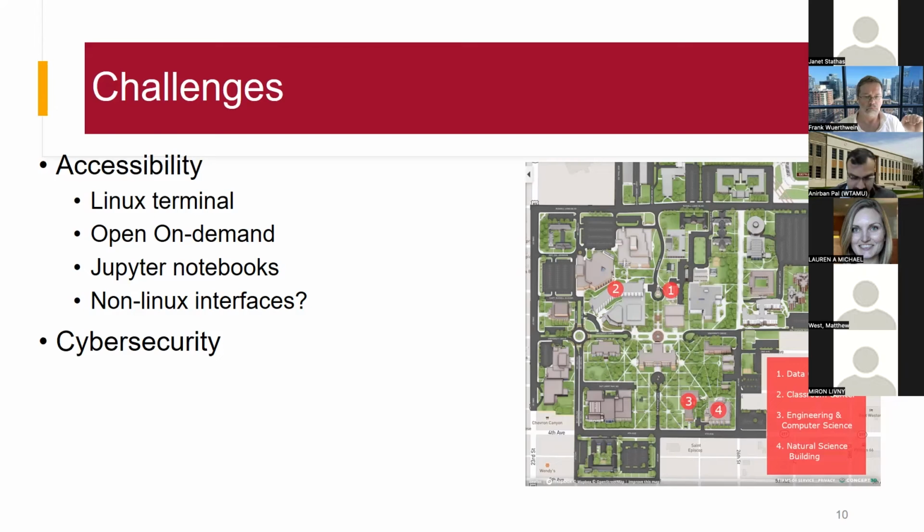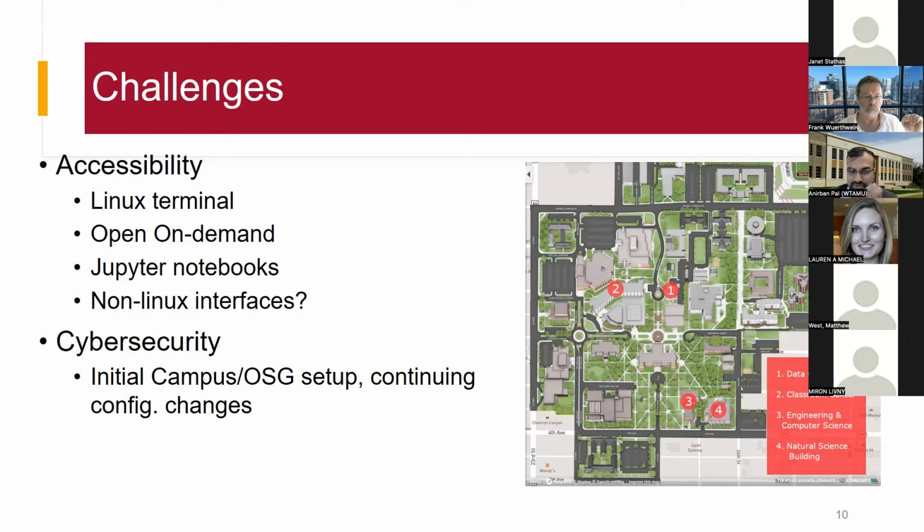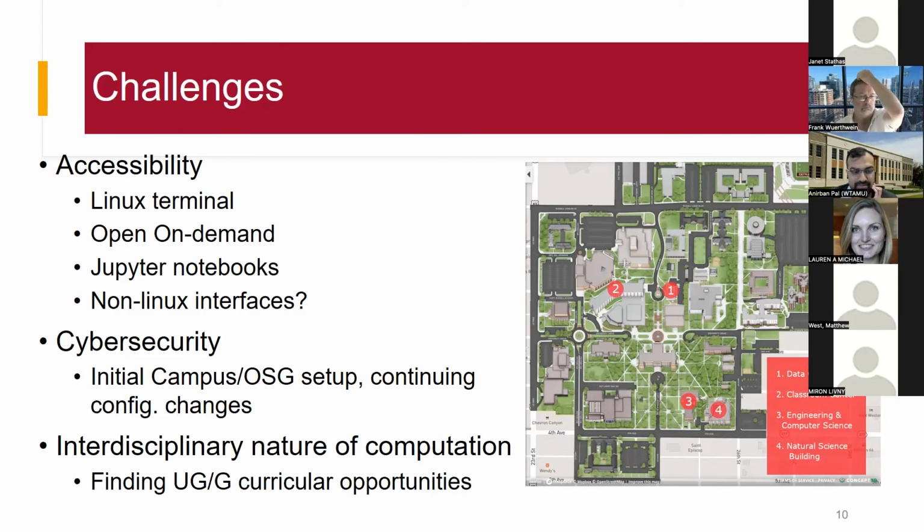The other challenge is obviously cybersecurity with respect to networking and configuration changes. And finally, I wanted to mention the fact that computation is fundamentally interdisciplinary. So finding ways to introduce that into an undergraduate curriculum, there are opportunities in there, but there are also challenges because it involves mathematics, it involves computer science. A lot of the time, students who are interested in computation or might be involved in data science may not have the necessary programming background. So the question is, do we invest more in training so that they can use these tools, or do we make the tools more accessible to the non-programming aware?